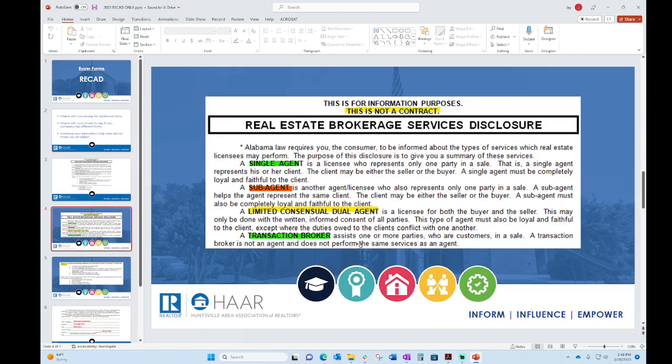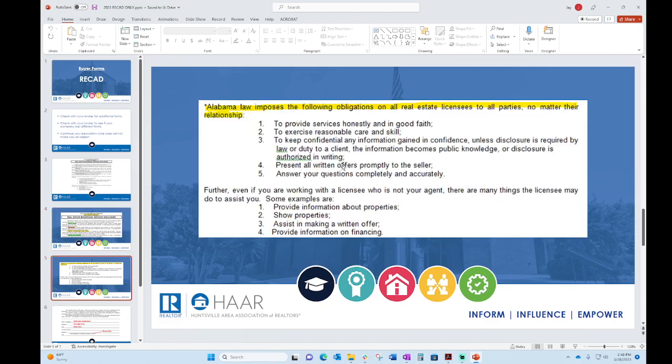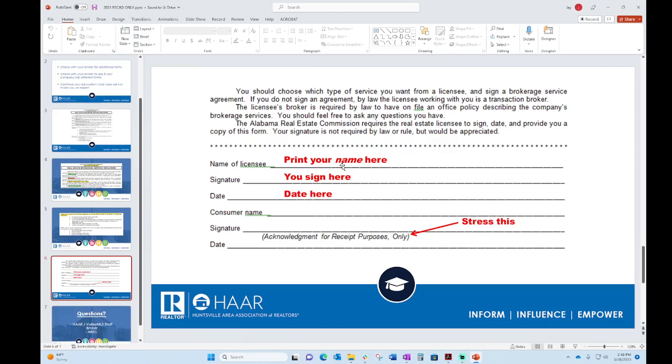Once again, this just goes over a little bit more. It is highlighted at the top because, again, this is something that puts them a little bit more at ease. This is not a contract. This real estate brokerage services disclosure, or RECAD, truly is for informational purposes only. Once again, we've already gone over these. These are the obligations that we have to all clients or customers, no matter what type of relationship we have with them. And at the bottom of this, you sign as the licensee.